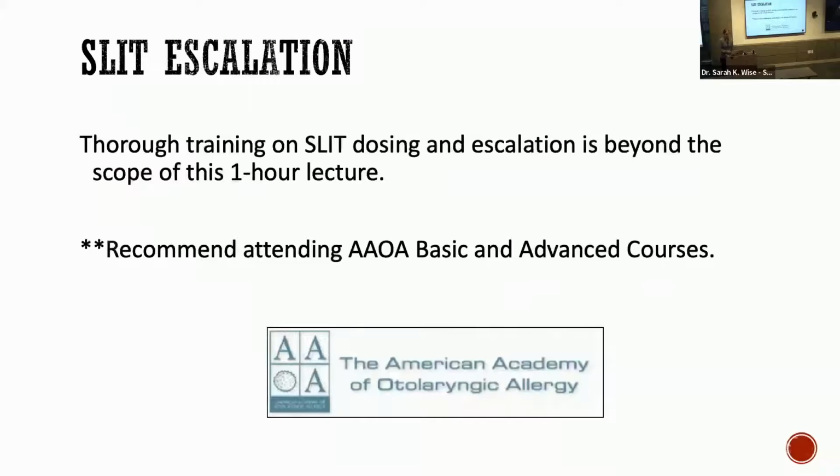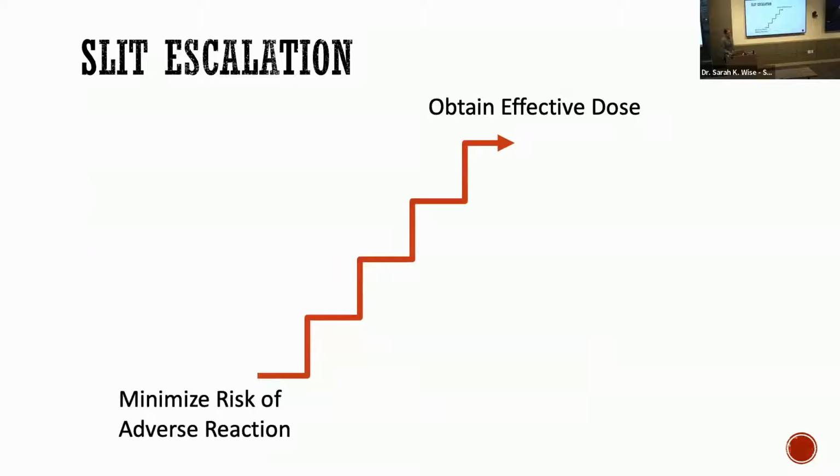So I have mentioned a couple times about escalation. What do I mean by that? We start low with the doses and we work that up over a period of time. That period of time is relatively short for sublingual immunotherapy, but with a few exceptions, we don't want to just give them the recommended dose all at once. So we're balancing the risk of adverse reaction to the effective dose.